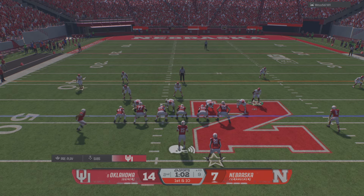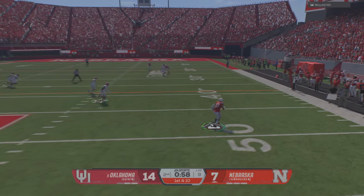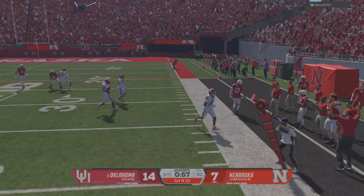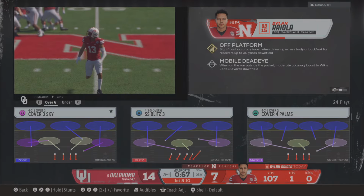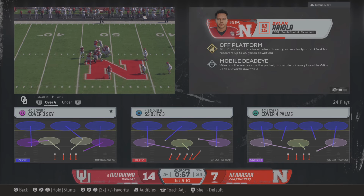Motion from the wideout. Use the play fake, now to throw. Short hands, it's Hunter. Steps out at the 34-yard line. Big pickup on that one, putting this offense within striking distance.